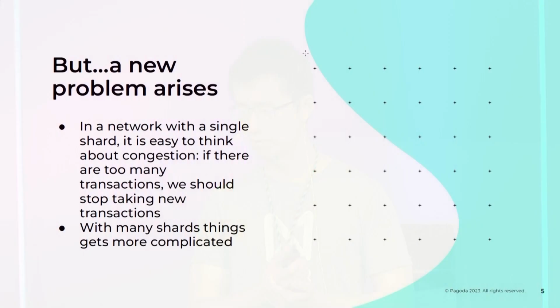Okay, that sounds very promising, but there is this new problem. In a network with a single shard, it's very easy to think about transactions and when they reach this limit, or when they reach the capacity of the blockchain. If there are too many transactions, we can just stop taking them so that they don't overflow the network. But with many shards, it's going to get a bit more complicated, and I'll talk about why that's the case.